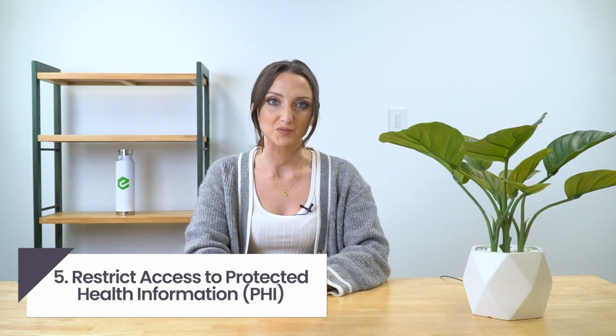And number 5, restrict access to PHI. This might not be website specific, but it is still important. Remember that not everyone in the office needs access to PHI. The same goes for online access. Restrict access to only those who need it to perform their job.